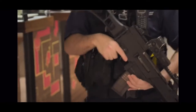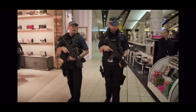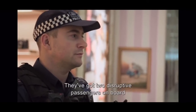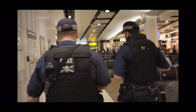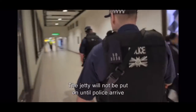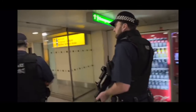Their 12-hour shift will be spent keeping the Queen's peace at Terminal 3. Have you just assisted on an ongoing stand 331? Doors not yet open. They've got 2 disruptive passengers on board. It's disrupted the whole flight, and abusive to crew. Yeah, we're on foot airside, so we will walk straight to the stand. The jetty will not be put on until police arrive. Yeah, that's received.